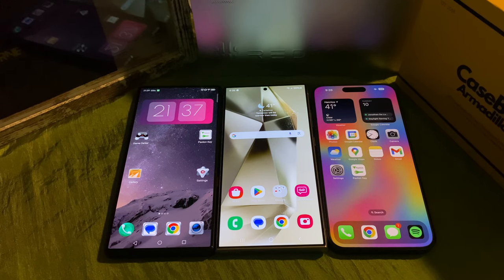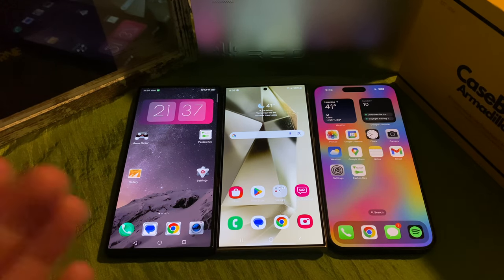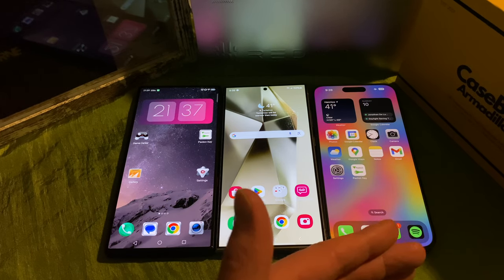So yeah, I just wanted to make sure that the phone had that. So that's why I use the Samsung Galaxy S24 Ultra as my consistent phone, just for productivity, really, and just for photos and video recording and stuff. And then gaming, if I really want a game, I'm going on my RedMagic phone.